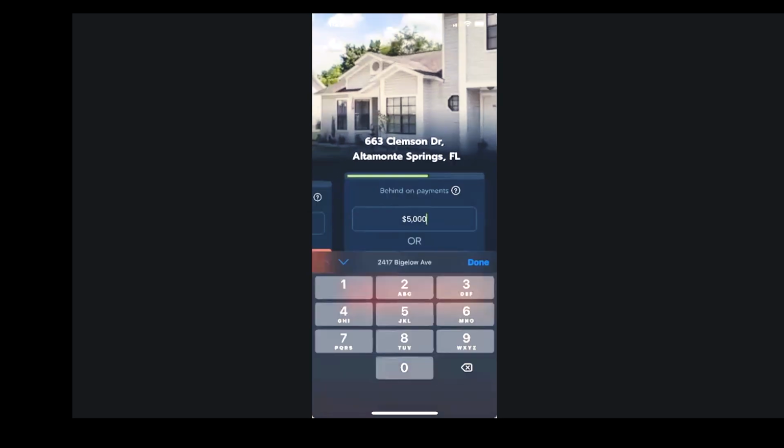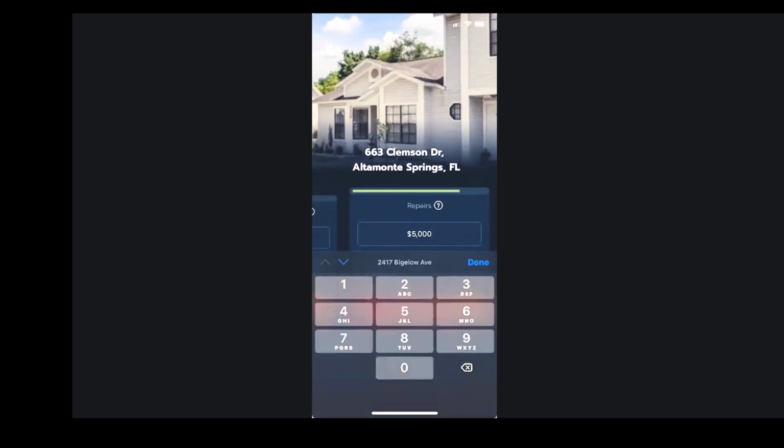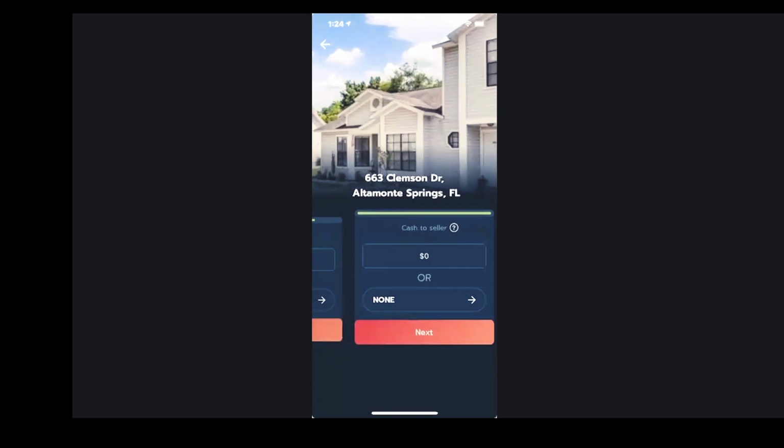All right. Are they behind on payments? Yep, they're behind $5,000. Does it need repairs? Of course, right? So $5,000. And we never want to negotiate with ourselves, right? So cash to the seller, we're going to go ahead and leave at 0 for now. But this is where you would put how much money you would want to give cash in their pocket. Kind of the way Quentin was talking about, that he had to put $7,000 down, I believe, on that seller finance deal. So in this case, we're going to go ahead and click none.